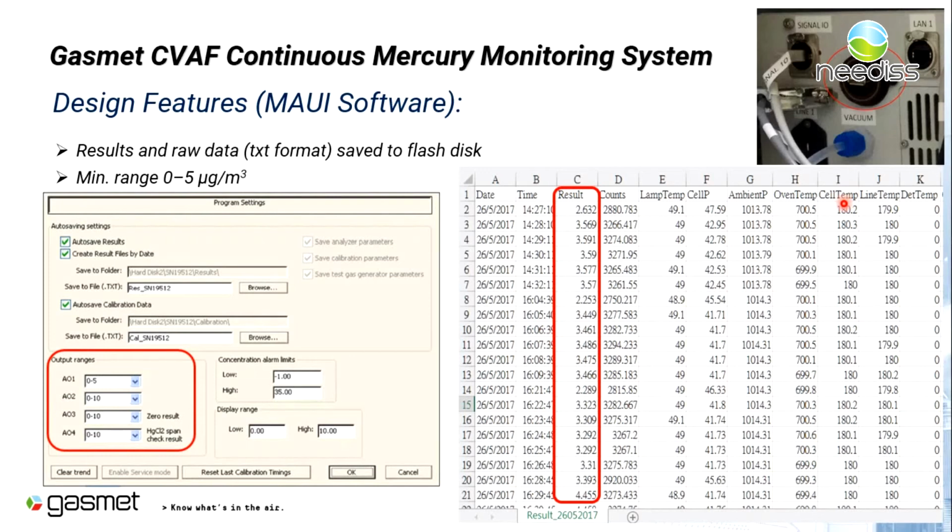And we don't have a hard disk inside the embedded PC. Instead, we have a flash drive for file saving. The flash drive should be able to store the data for more than 1 year, as we can use maybe a 16 gigabyte flash drive and then store the data.